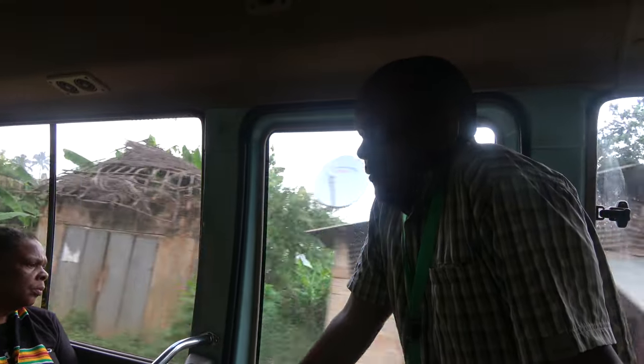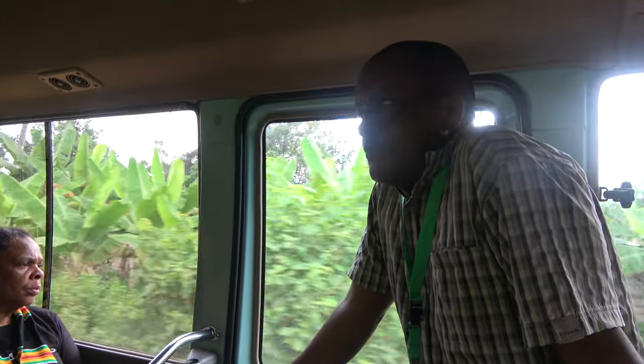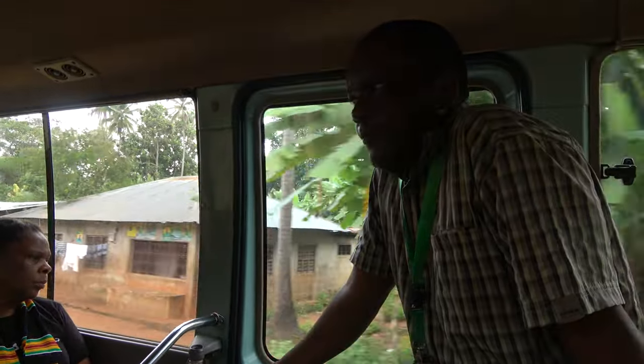Yes, then the name Stone Town. We got to see the doors. The doors are very amazing. Big ones, carved very nice. Some of them straight from India. Some of them made on this island.